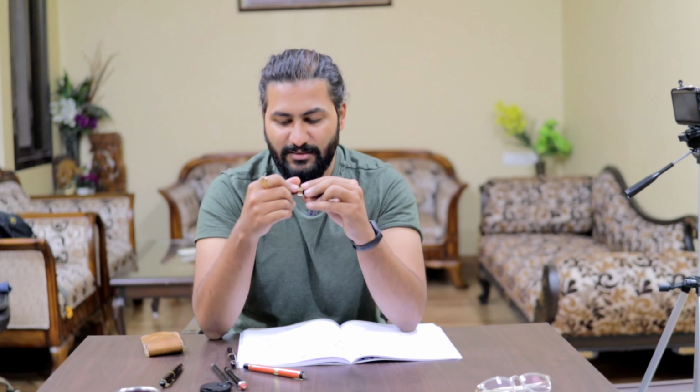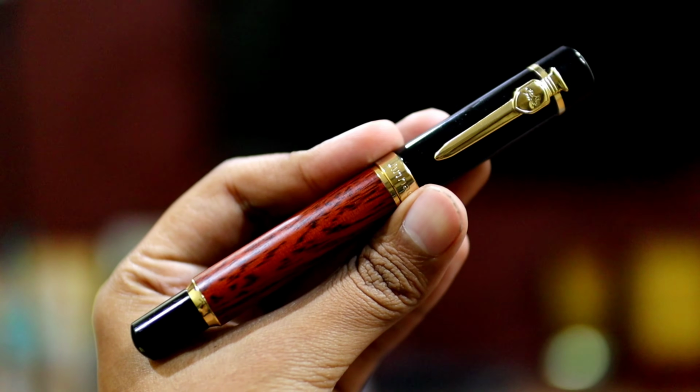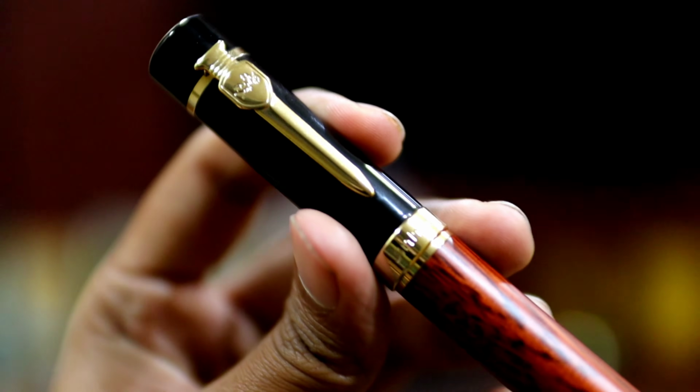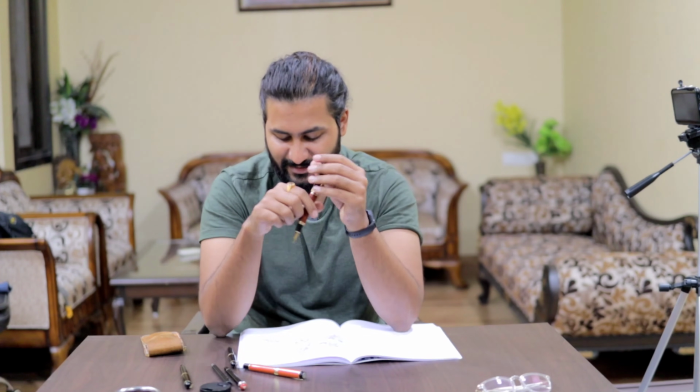It is one of the smoothest nibs in my collection. There are two pens which are really smooth, this one and my Jinhao x450. These two are the smoothest nibs which I have in my collection. This pen does have its downside. It is quite heavy, and it does not post really well. Even if you post this pen, as you can see, it is quite heavy to write anything.